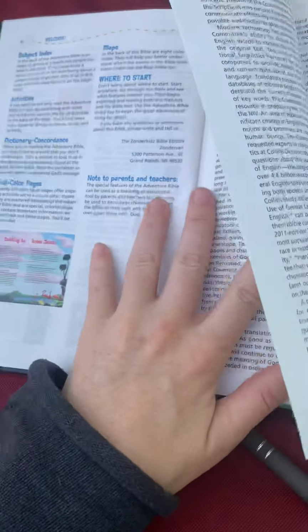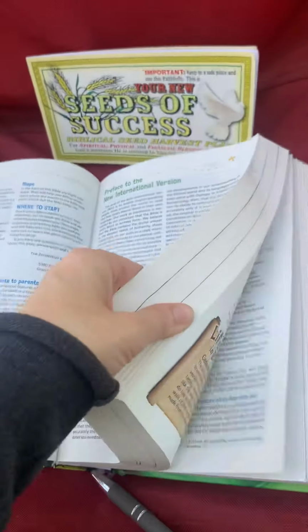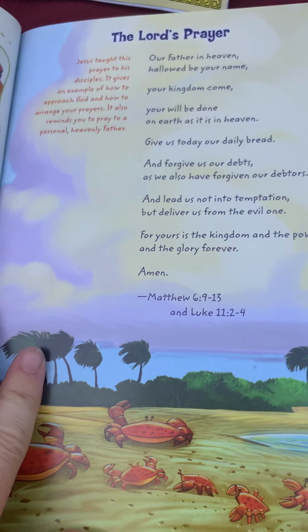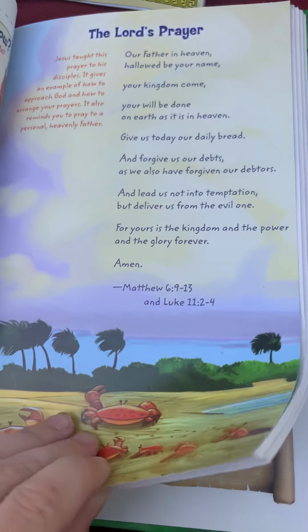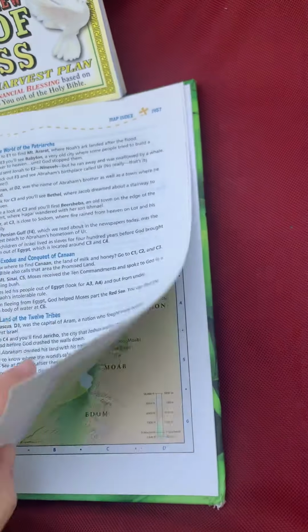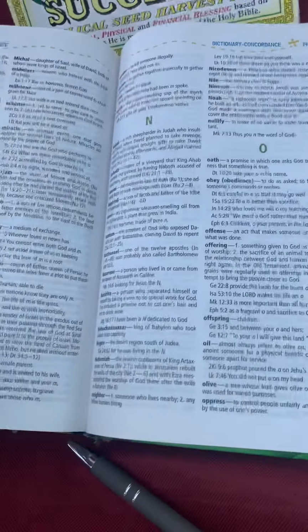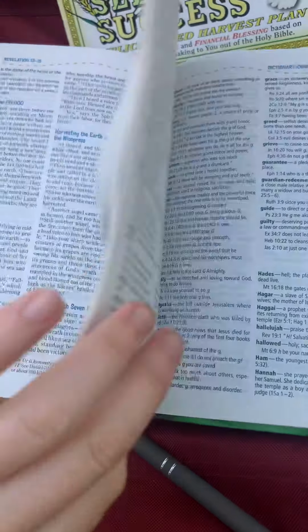But I love the activities. It's pretty neat because you can go to the very back of your book. And it's cool. It's got the Lord's Prayer right here. You can pause that if you want to check that out. This is the map. What is that? I think it's before. This is the dictionary part of it.